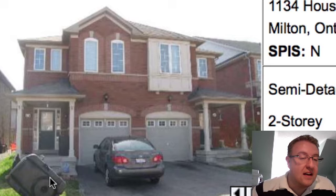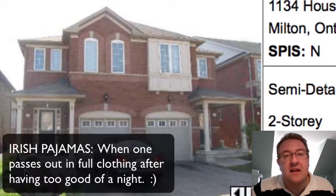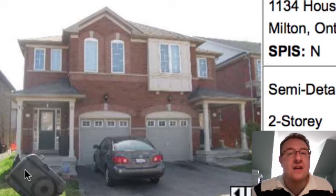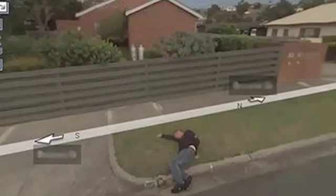Now there's a basketball net which is passed out here. So where I'm from, they call that Irish pajamas, and I don't know if you guys saw the Google Maps. The street view is, which we use a lot on these videos. There's a shot actually of a guy that's passed out on the curb. So there you go. It's pretty funny. I thought it was hilarious.